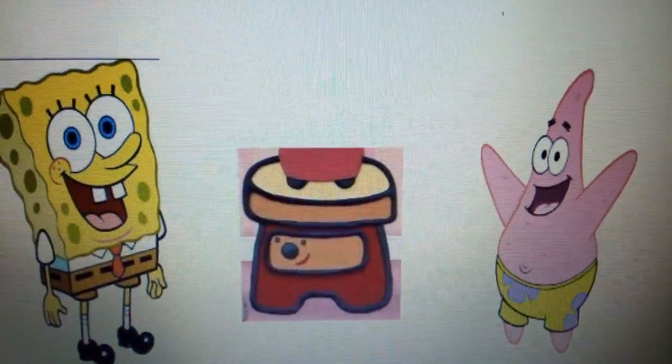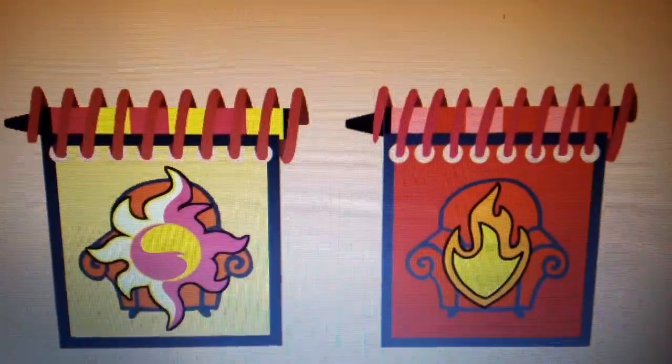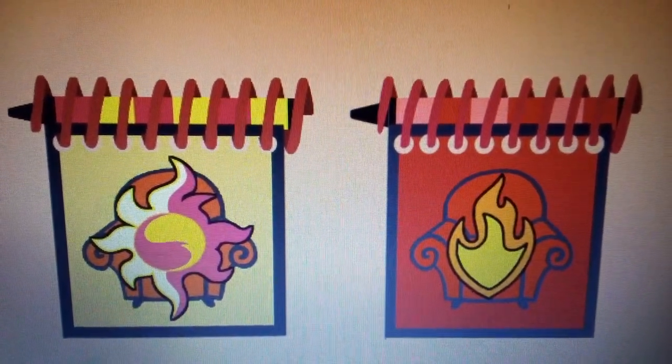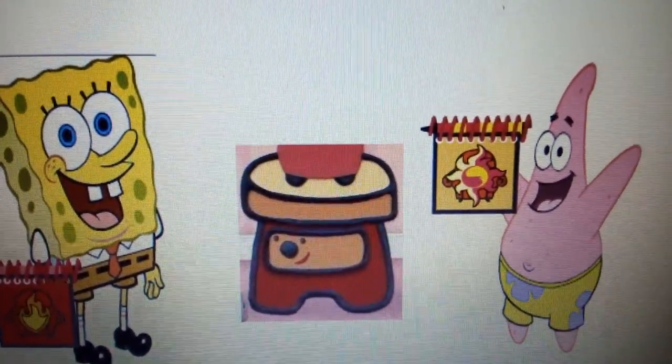Hello there, side table drawer. Hi, SpongeBob. Hi, Patrick. Here are your notebooks, you two. Wow, thanks, side table drawer. You're welcome. Here they are. Now, we are definitely going to need your help today trying to figure out what does Dukey hate. You will help? Great.